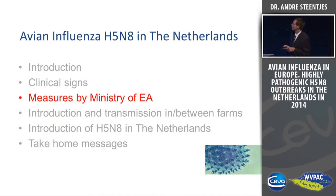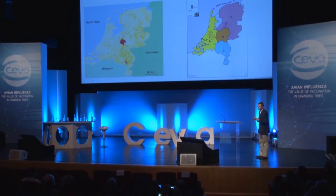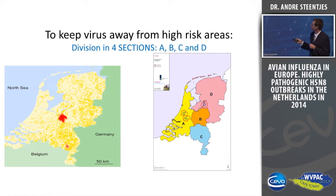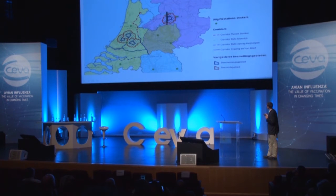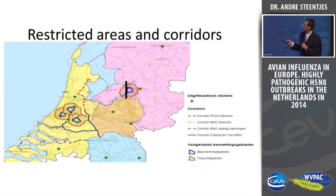Then the measures taken by the Ministry of Economic Affairs. The goal was to keep away the virus from the poultry dense areas, Gelderse Vallei, Gelders Valley, and the southeast, where I'm practicing also with a very big poultry density. And what they did, they decided to make zones, sections, where it was forbidden to transport poultry or to drive from one division to another. Also, and that's the typical EU approach, around the infected farms there were zones, like protection zones in the middle and surveillance zones around it. And sometimes you need corridors to bring, for instance, broilers to the slaughterhouse, and otherwise when you have to bring manure from one division to the other.